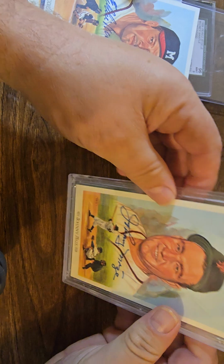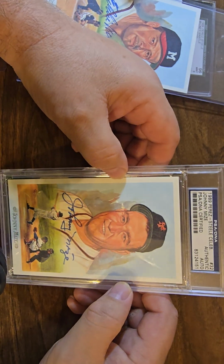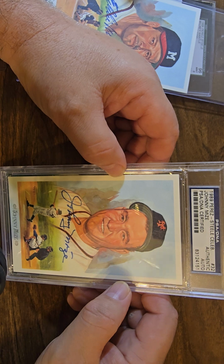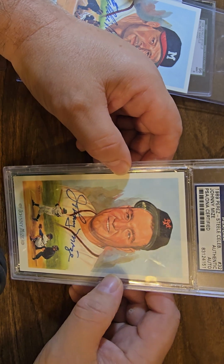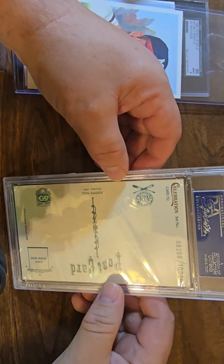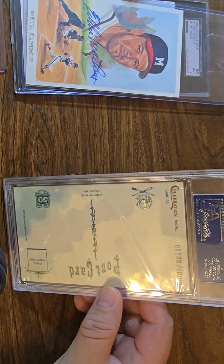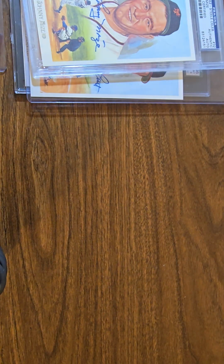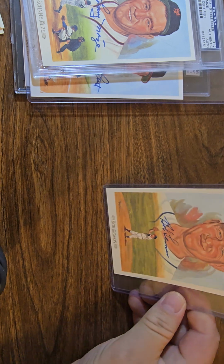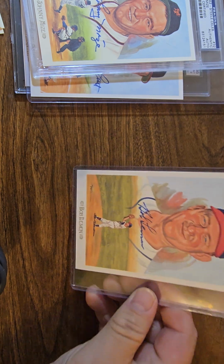And then I have a Johnny Mize autographed. The big cat, Johnny Mize. And this is a very old PSA slip, Johnny Mize. And this one is numbered 8208 out of 10,000. And just to finish these off here, I've got this nice Bob Lemon autograph one.